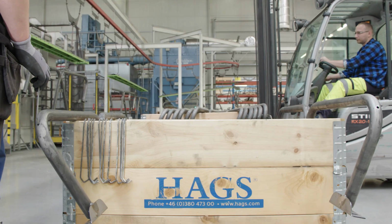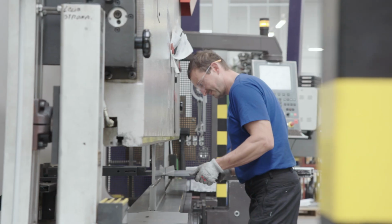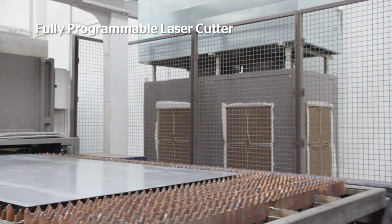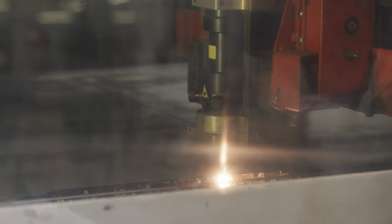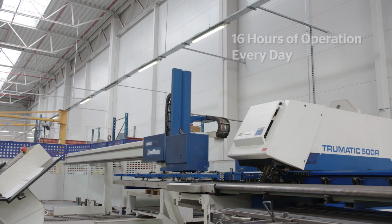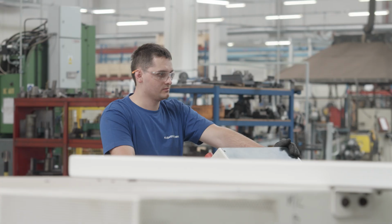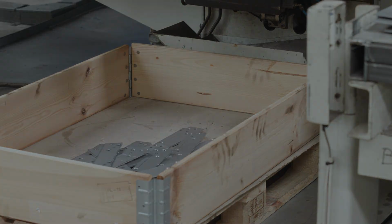Metal parts come into our mechanical area where we have clear pathways and a clear flow line from punching and pressing to bending and welding. Our laser cutter is fully programmable from 2 mm up to 20 mm. Extremely versatile, it can cut out 1,000 small components or one large shape, ranging in complexity. The punch press operates for 16 hours a day over 2 shifts. With a high level of accuracy, it can punch very small parts or sheet metal up to 6 mm thick, creating a final product to our clients' exact specifications.